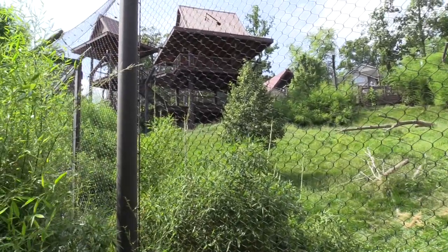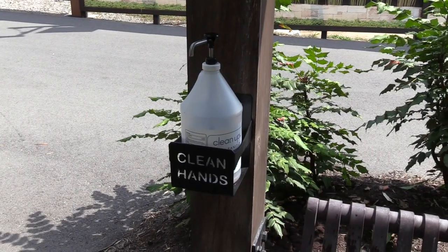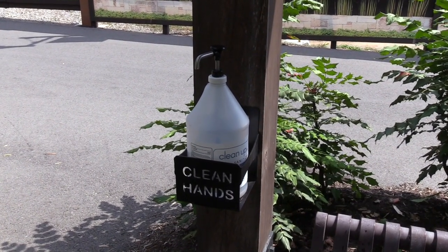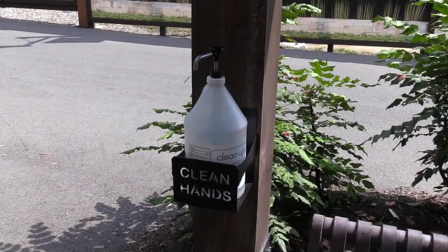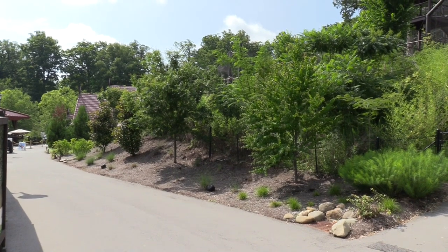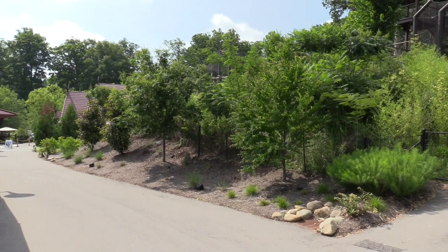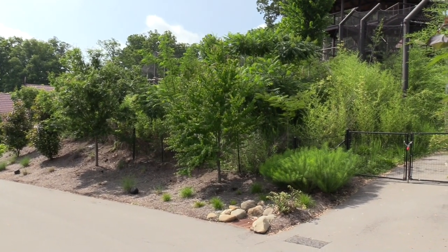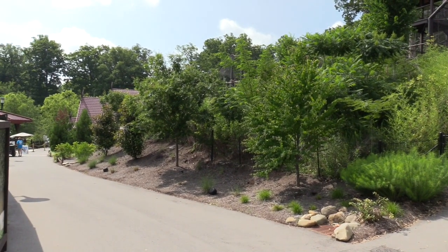Now, they do have a two-tiered observation deck, but that is closed off at the moment. Another thing to note, they do have hand sanitizing stations all over the place, usually at high touch point areas, which are cleaned and sanitized throughout the day. See, all the walking paths are very nicely done with plants and trees that are native to the areas that they represent. Blends in very nicely. So their agricultural staff here, groundskeepers, do a fantastic job.